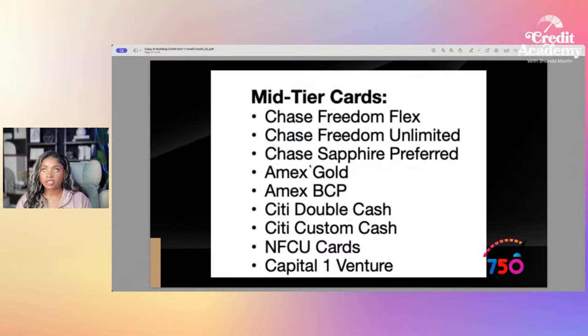Because it's just a stepping block. The subprime is just a stepping block. The starter card, again, I would not recommend you close it, but if you want to, you could. I would not recommend it, though, especially if it does not have an annual fee.